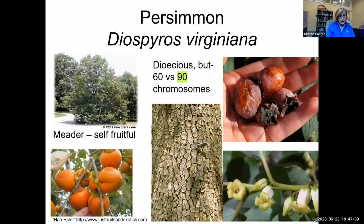Persimmon, we have both Asian as well as the native persimmons. The Asian is pictured on the left, the native persimmon is pictured on the right, and here we have the trunk of the tree in the middle, which shows the characteristic blocky bark. Interestingly enough, the non-native persimmons are from Asia, and when they're grown here, they are often grafted onto native persimmon rootstock so that they can withstand the cold better. Meader is a self-fruitful Asian persimmon. Otherwise, you will need to have a male and a female.